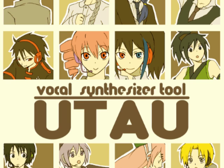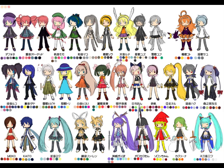But because UTAU allows people to create their own voice banks, there are hundreds of others made by people all over the world. The vast majority of these will be created using Japanese syllables, as Japanese is a much simpler language in terms of sounds than English, for example. But there are voice banks available in other languages if you're willing to look.